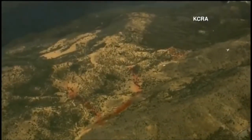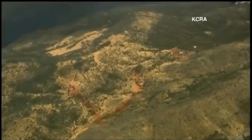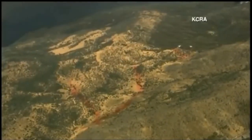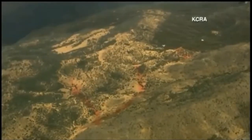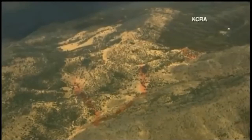C-130's on it. Did he? MD-80 just crossed over the top of it. That was cool. So he's going to make the circle and drop that same line and connect the dots probably.